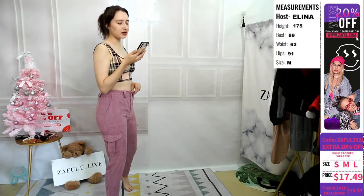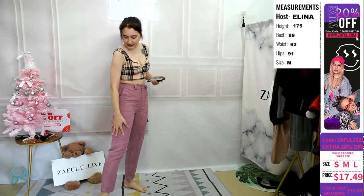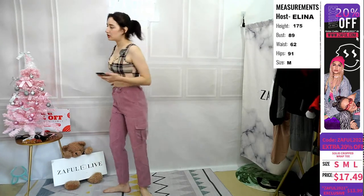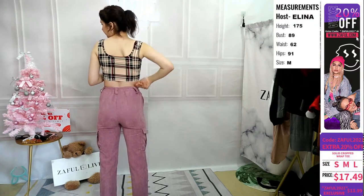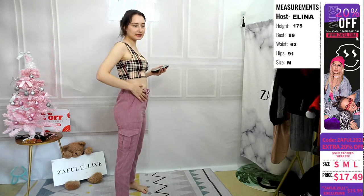Let me see information about these pants. Yeah, the name of this item is Zaful High Rise Cargo Pants. Material is a little bit like velvet, but it's a mix. We have two pockets on both sides on your legs and also here. On my back we don't have any pockets, but you can see we have a high waist and a strap inside, super stretchy. At the same time, we have a button and zipper fly. We can put some cool belt inside, which is gonna fit these pants.